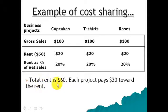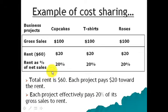So the total rent is $60. So each project pays $20 towards the rent. Because their gross sales are equal, they'll equally share the $60, so $20 among each one. So in effect, each project pays 20% of its gross sales to rent. See that? $20 of 100 is 20%.